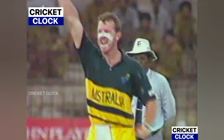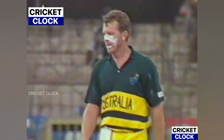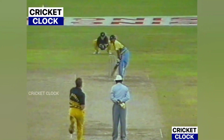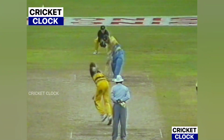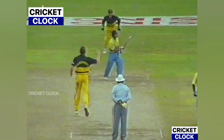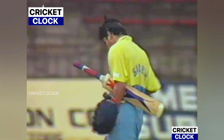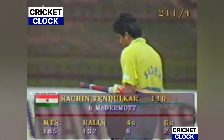Goes for the big one and he's out. Clean bowled by McDermott at the end of a fine innings for the youngster. His first century, what a century it was. You can see Sachin had already made up his mind where he wanted to hit the ball. It was across. Just had the feeling that perhaps tiredness just set in there. It's very warm, very humid out in the centre. He's done a lot of running of late.